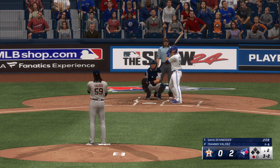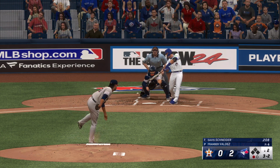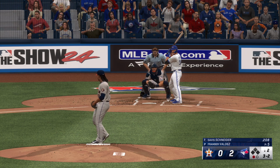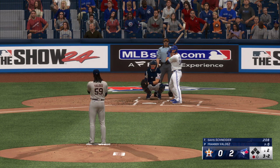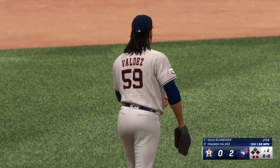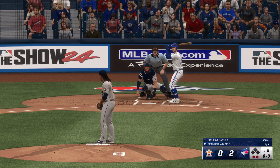Right through there for a strike. I got 3 and 2. Kicks and deals. Fouled off again, and it remains 3 and 2. Got him looking. 2 away. 2 outs, base is empty. And next for Toronto, Ernie Clement.